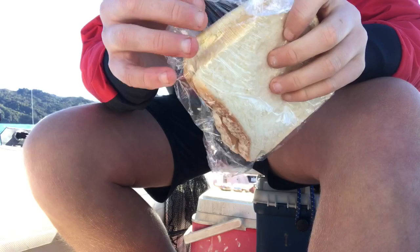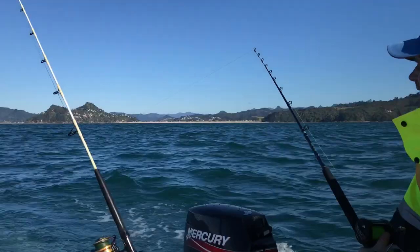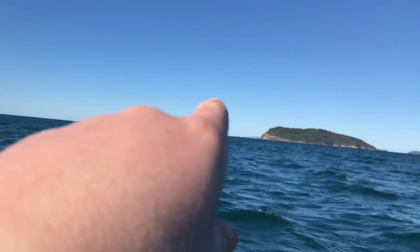Plastic back in the bag, so it doesn't get in the ocean. Some lunch. Good. Just coming along to Shoe Island. Seen a workup just over here. Just chucking the lure out. There's a workup right in front of us here too. So, see if we get some through there.